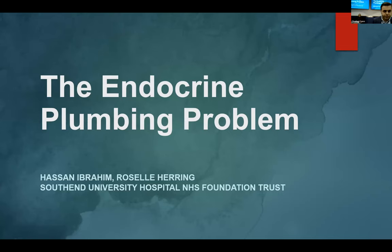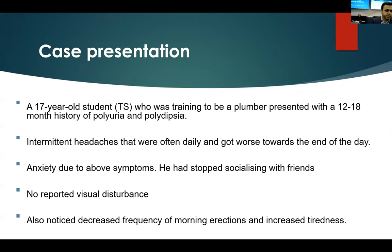So we got this patient. He's a 17-year-old student who was training to be a plumber, presented with a 12 to 18 month history of polyuria and polydipsia. He also had intermittent headaches, which were often daily and got worse toward the end of the day. He also had anxiety due to the above symptoms, particularly the polyuria, which stopped him from socializing with friends and going out. He didn't report any visual problems, and he also noticed decreased frequency of morning erections and increased tiredness.